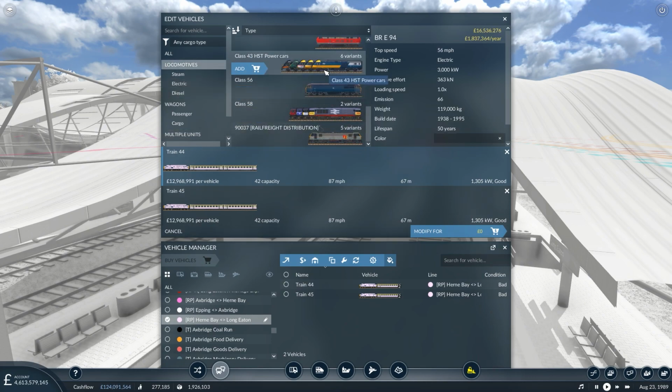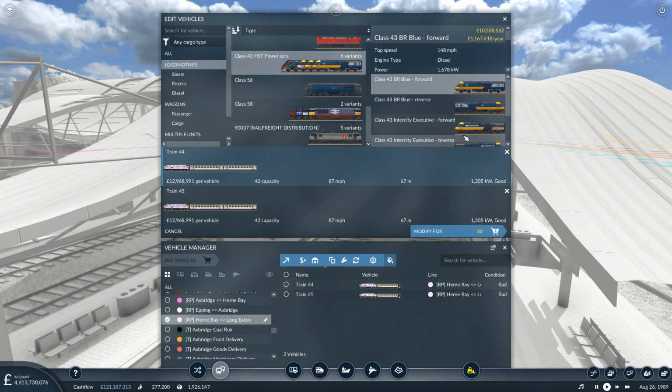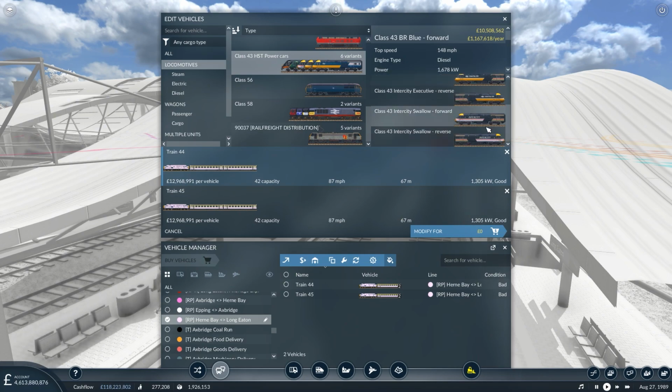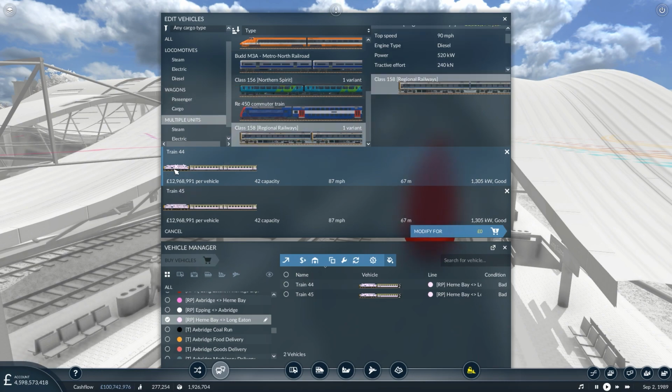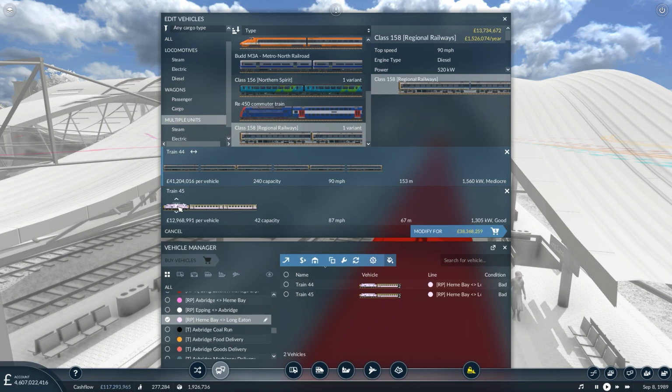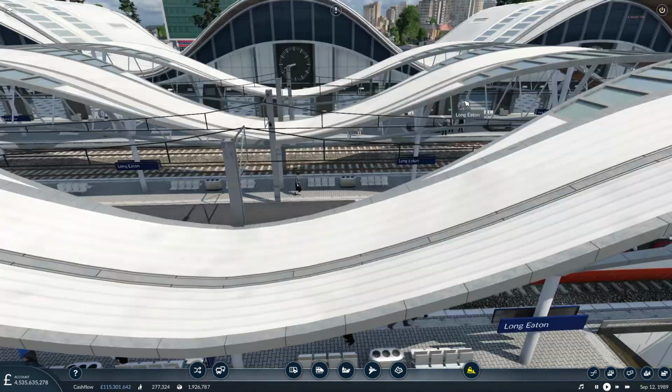So I'm thinking, let's see here. We could use these, but we're using this style on our main line. What about... No, we might just have to use another one of these, and I think we'll use this one here. But maybe have this one a little longer like that, because it is going into the capital after all. Whoops, not that long. Maybe do that. Why not? Yeah.